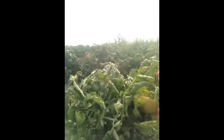So right now, as part of our share, we get to pick tomatoes. So we get 3 boxes like this size. It's a lot of tomatoes, and it's part of the share. It's all included, and it's really awesome. We have homemade tomato sauce all year.